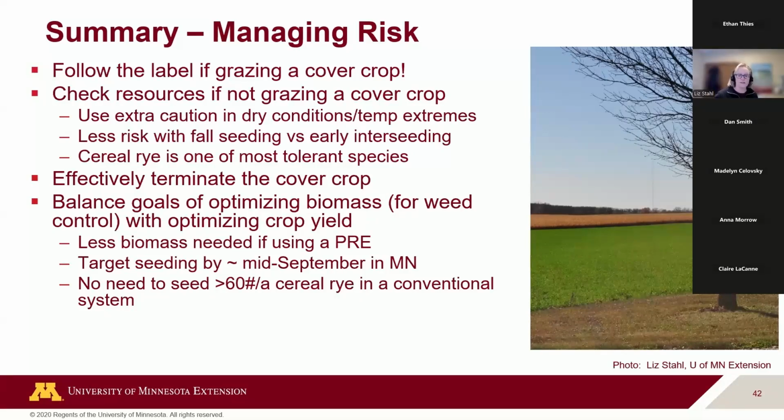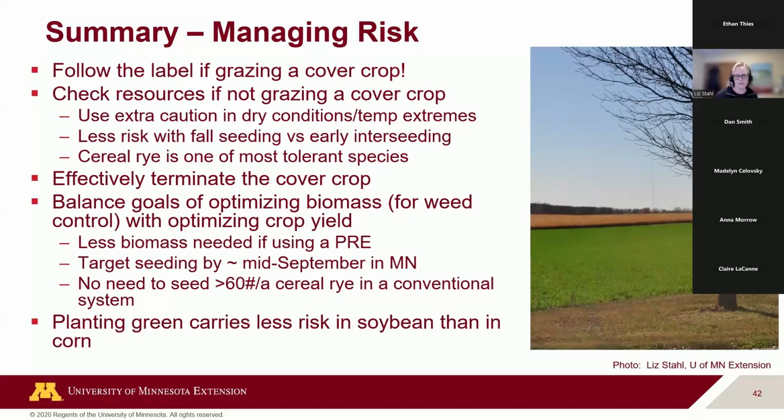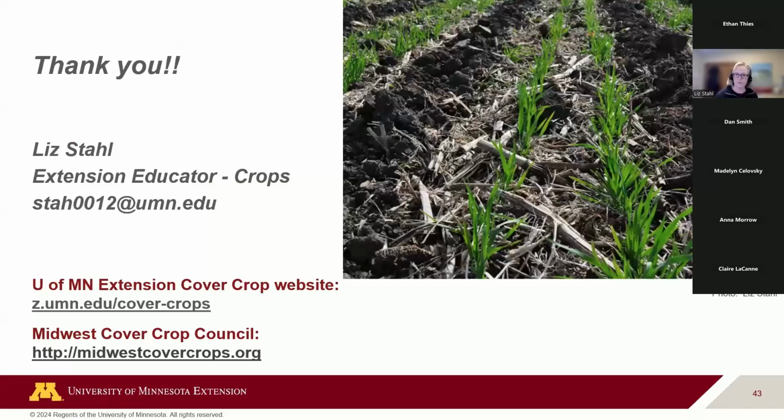We didn't need to hit such high levels if we used a pre-emergence herbicide and targeted early seeding as we can in the fall. That will help us get more biomass too. And again, we didn't see any advantage to using over 60 pounds per acre of cereal rye in a conventional system. And overall, I didn't present much data on this, but planting green does carry less risk in soybean from a yield standpoint, insect issues as well, and disease issues in soybean than in corn. But with that, I thought I'd wrap things up here and see if anybody has any questions.